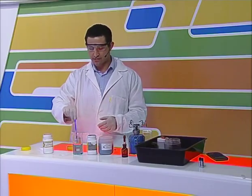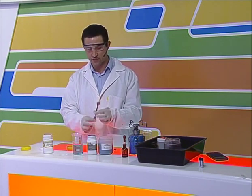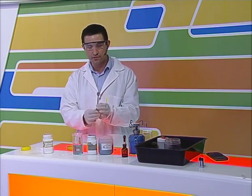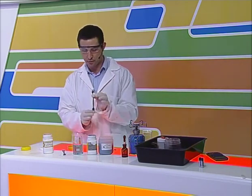What I'm going to do now is use a different spatula. If they ask you why I'm using a different spatula, this one is nice and wet. It's contaminated with copper sulfate. So I'm going to put that down for the moment and get a nice, fresh, dry one.